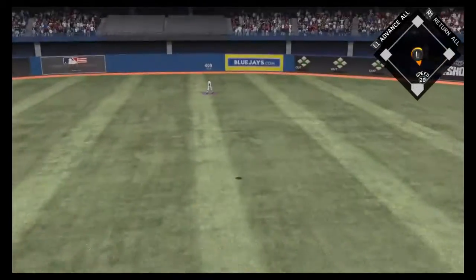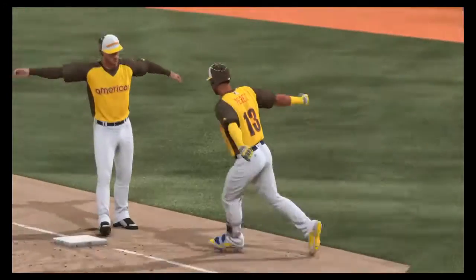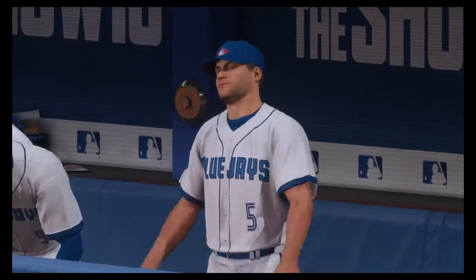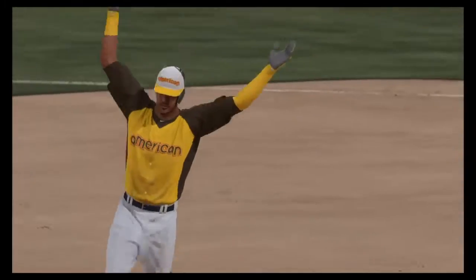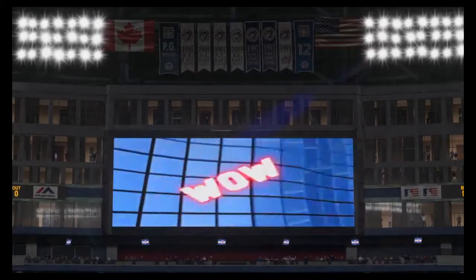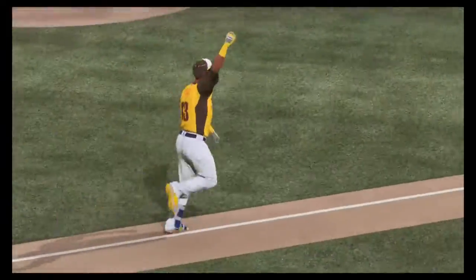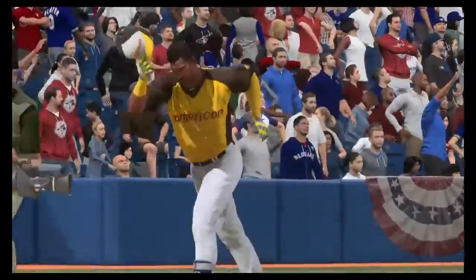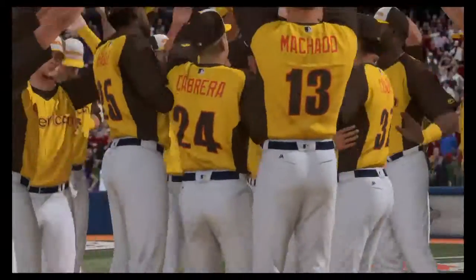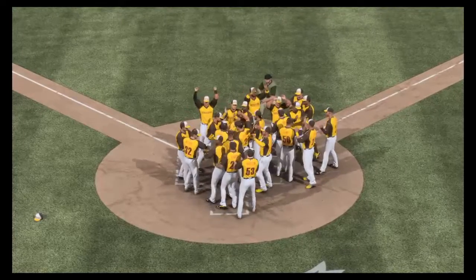Belted out toward deep center field. Ranging back is Pillar. Gone! Santa Maria, game over. So it's a solo shot to dead center. And with one swing of the bat, this ball game is over. It looked like he saved his best work here for the final swing.